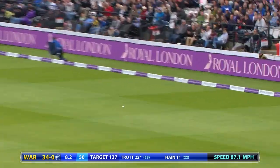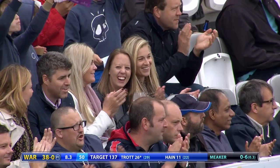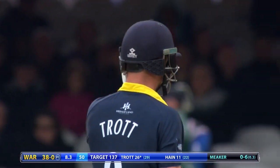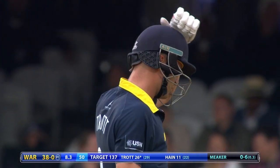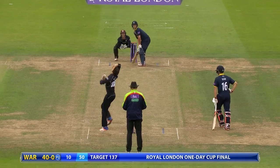Four. How many times have we seen that in the past where a bowler feels that he might just be sneaking one onto Jonathan Trott's pads, but it ends up with the ball whistling to mid-wicket for four. Two spinners that England have chosen for the winter tour.